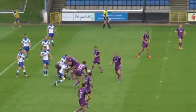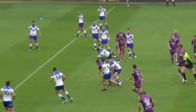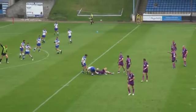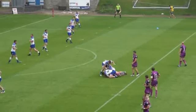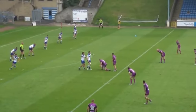Here's Tony Tonks now. The ball's come loose. Rovers have come up with the ball again. Rovers have 6 tackles on the Halifax 20. Andy Ellis finds Jack Bussey. Shrugs away from one, but well wrapped up by the next 2. Rovers 5 tackles on the Halifax 20 now.